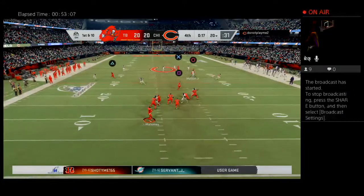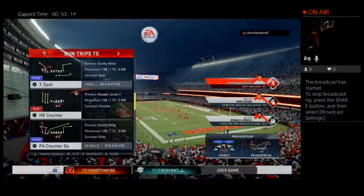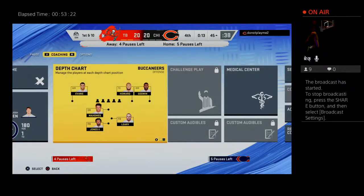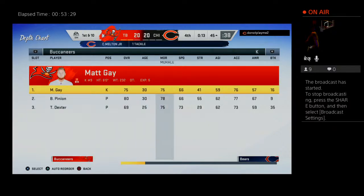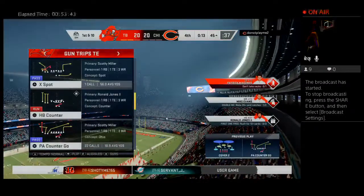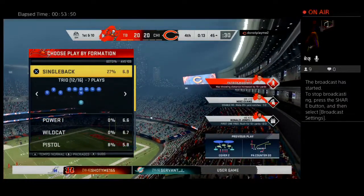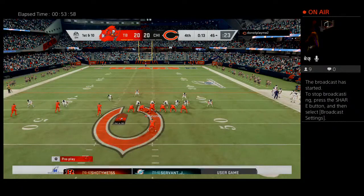Mahomes to throw. Airing this one out for Evans. It got his man complete. Now the Bucs going to use the first of their timeouts as they'll stop it with 13 seconds left to play. So the big play moves them all the way across midfield. It's 1st and 10 from the 45.